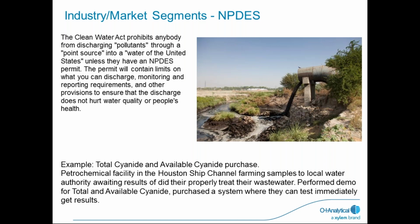So what we did is a demonstration there doing our total cyanide, and we also have another cyanide method that is for the available cyanide. We performed a demonstration there, showed proficiency, and they purchased the system. And by allowing them to purchase this system, they can test immediately, get the results they need, and see if they need to retreat the water, or if they can release it per their permit.